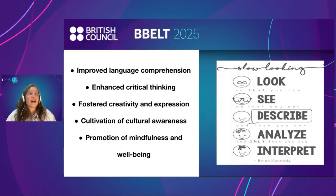It also fosters cultural awareness. Remember that whenever we are dealing with a piece of art, whenever we are dealing with an image, there's culture beneath, right? Traditions, different perspectives, different cultures are being portrayed there. So again, slow looking does not only improve their language skills, but they also gain another sort of insight when it comes to the cultural context in which English obviously is being used. So it truly fosters cultural awareness, empathy.